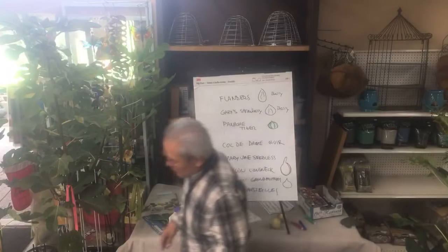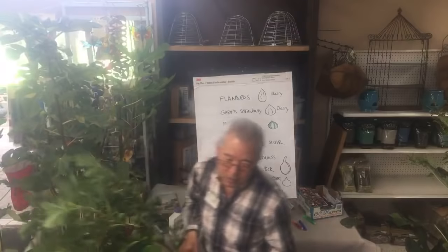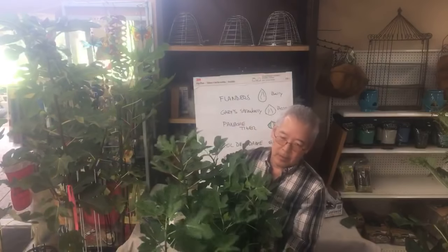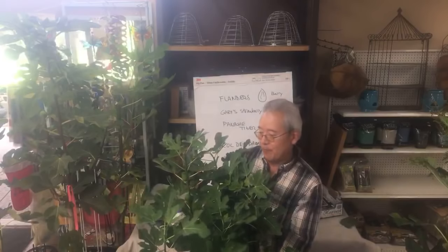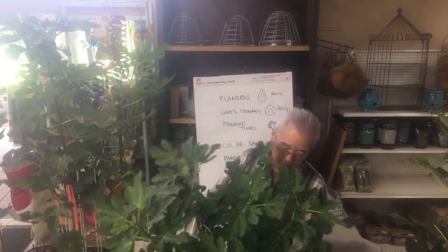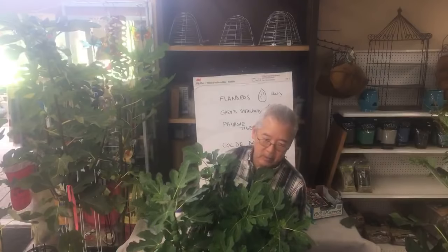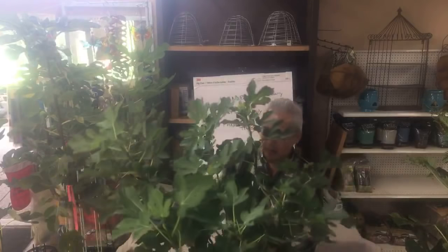I should mention, a lot of companies, instead of growing them from cuttings, this is a tissue culture grown fig. So they come out with a whole bunch of trunks. We got some in from another grower back east, they were tissue culture too, and they just want to make a lot of stems, which is kind of a mess, but you can see they're fruiting.